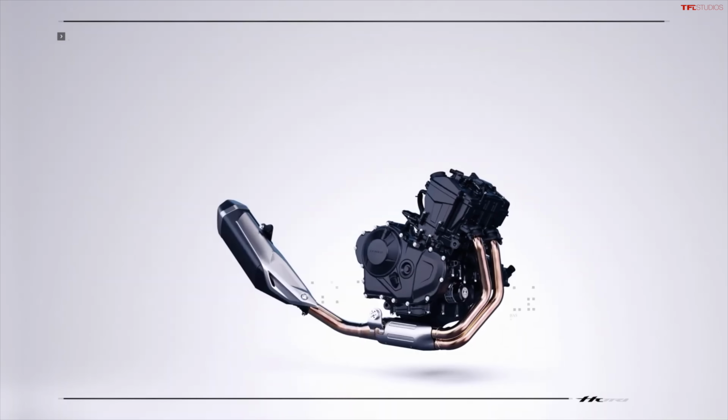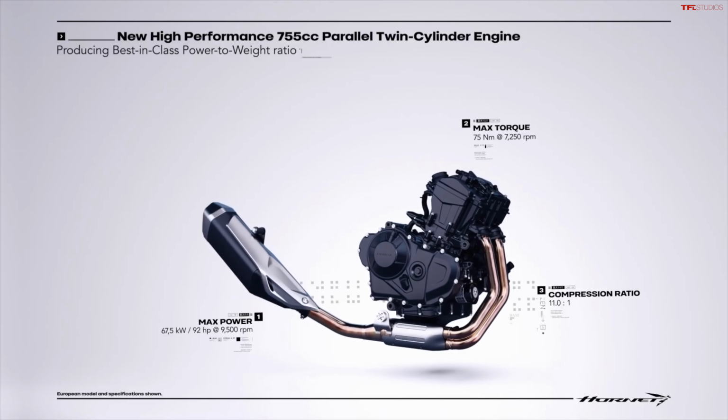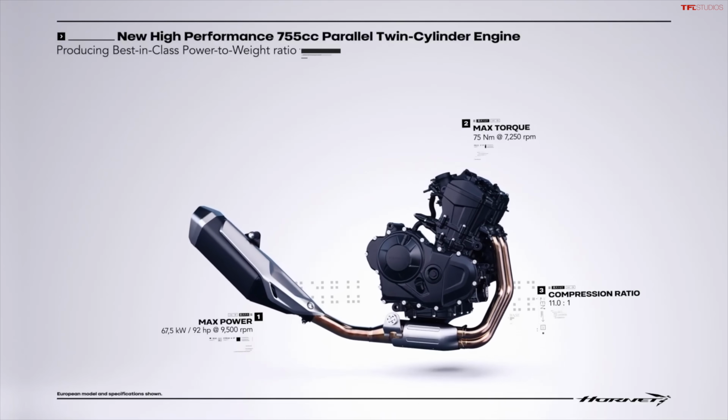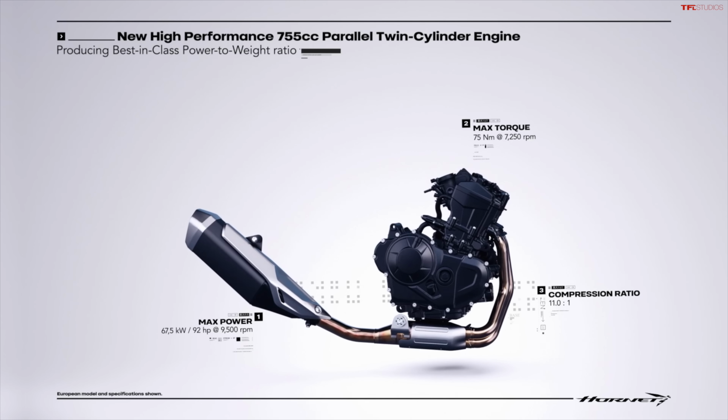So it's a 755cc parallel twin that makes 90 horsepower and 55 foot-pounds of torque, and that peak power comes in at 9,500 RPM. One of the most notable parts of this new engine is it's got a 270-degree crank. So you have that uneven firing order. Honda says that you get a V-twin-like pulse feeling when you're riding this bike.